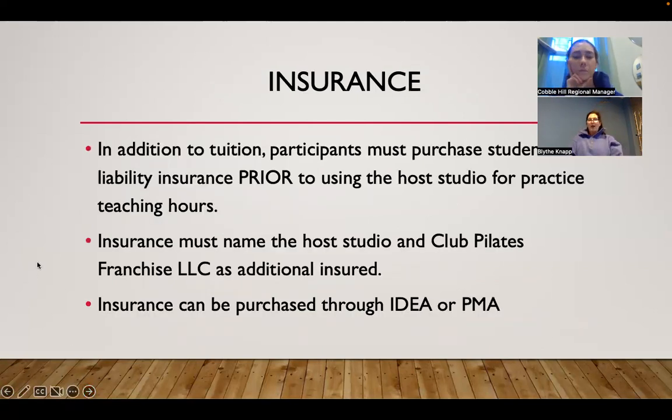And then before you actually start teaching in one of our studios, even if you're going to practice as a student teacher or as an apprentice, you would want to get insurance. But it's very easily obtainable from either IDEA or the PMA. And then just list Club Pilates as your additional insured. So we'll grab a student insurance program, and they're between $50 and $75. And then you want to think about upgrading yourself when you become fully certified. If you were going to teach at a Club Pilates, you would just list them as your additionally insured.